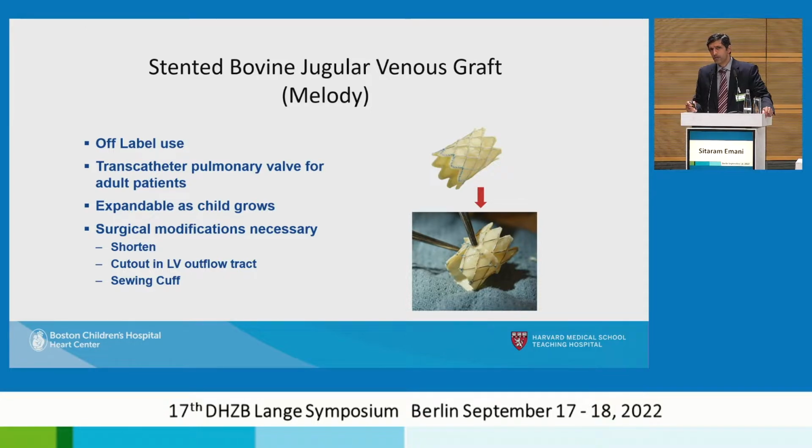We became interested in using the transcatheter bovine jugular vein graft valve for implantation in children to really overcome the issue of fixed diameter valves, that is, the inability to accommodate for growth of the child. And this is really the crux of our observations that has allowed us to think about what the next generation valve might look like for a pediatric heart valve.